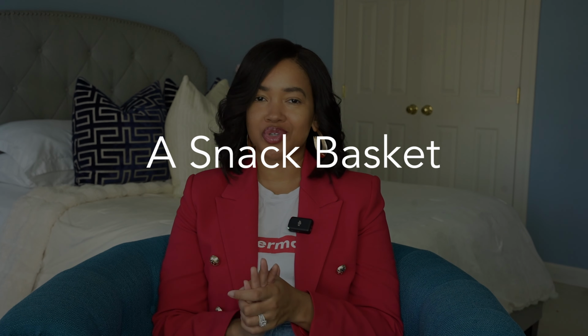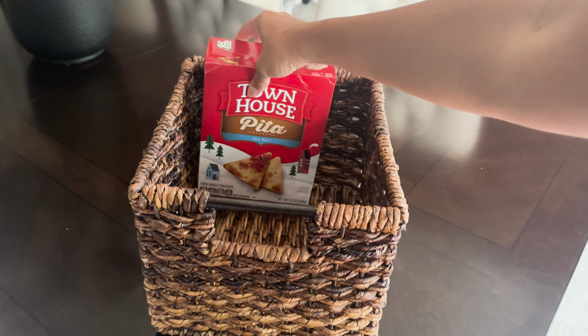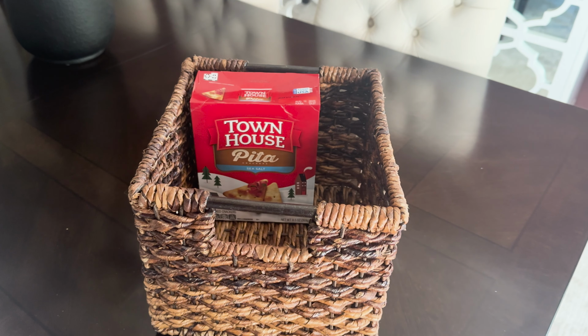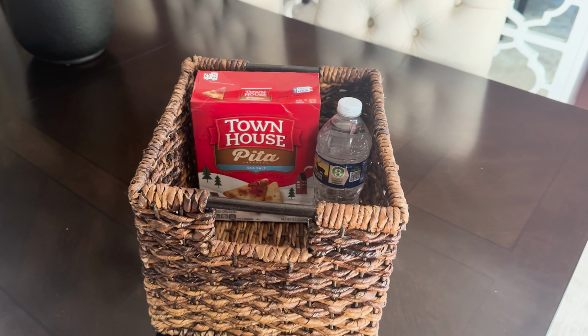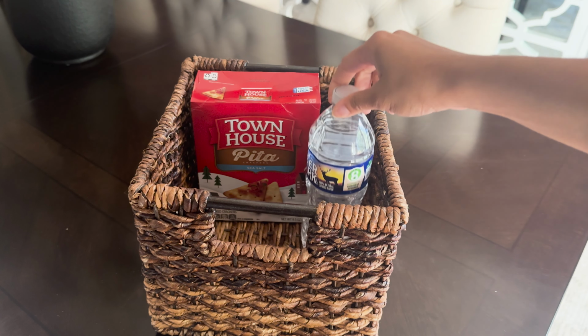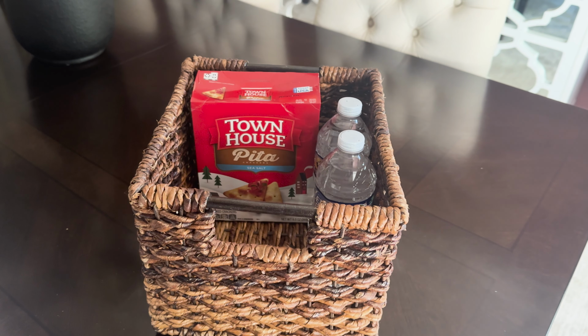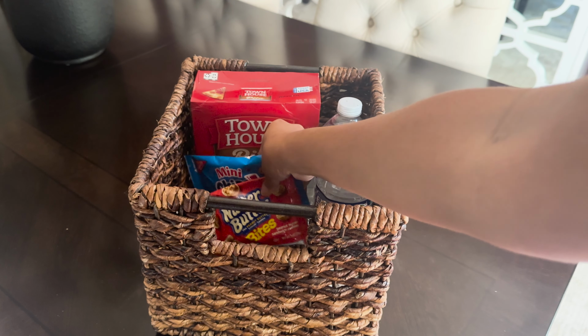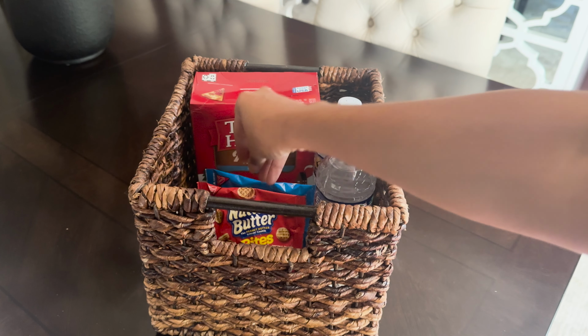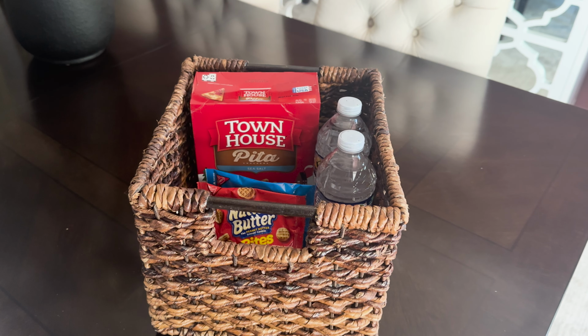Number 2, a snack basket. Now y'all, think about when you travel and you reach your hotel, you're likely very hungry. Give them a snack basket that is filled with some of their favorite snacks. Small snacks like chocolate covered pretzels, pita crackers, potato chips. You also want to throw in some water in the snack basket because, again, once they reach your home, they're likely going to be thirsty. And then if you want to step it up a notch again, include a miniature bottle of some bubbly, some champagne that your guests can sip on during their stay.